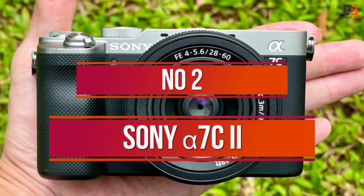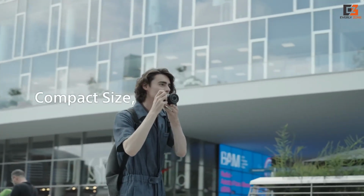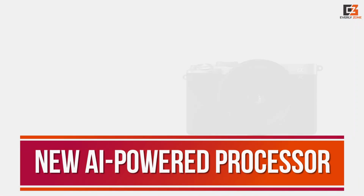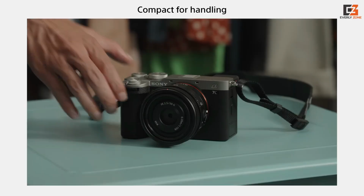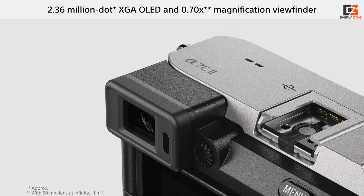Sony Alpha 7C II. The Sony Alpha 7C II is a compact full-frame camera that's well-suited to both photo and video work. With a new 33MP sensor, along with a new AI-powered processor, as seen on the Sony ZV-E1 and Sony Alpha 6700, it can capture images with stunning detail and offers new features like auto-framing and improved subject detection algorithms.